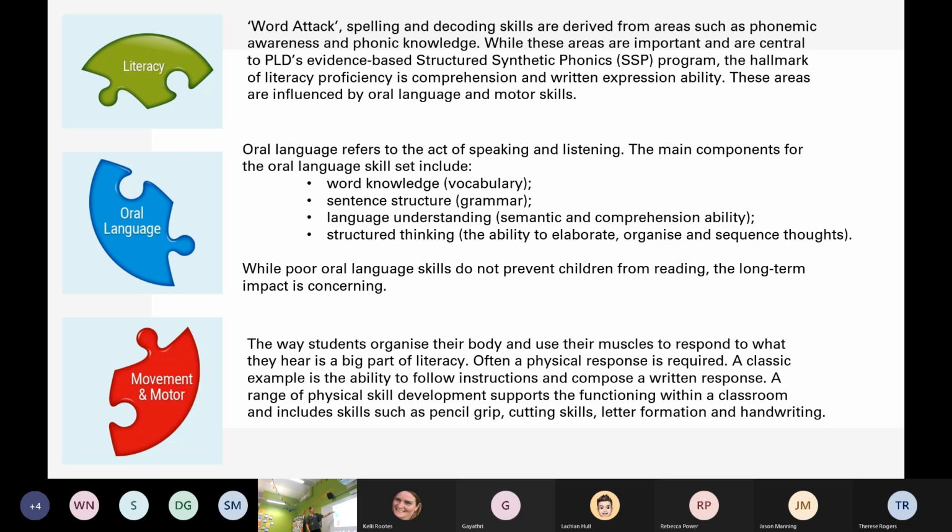You've got the oral language, and that's when we're looking at the act of speaking and listening. So we've got the vocabulary, which is word knowledge, which is really, really critical. And that's something that you can be working on at home all the time, is building up your child's understanding of words and what they mean. And the richer vocab that you can use in your conversations with your child, the richer vocab that they will start to use in their own language. So don't ever shy away from using really strong, rich vocab words, because we want to expose them to as rich a vocabulary as we can.